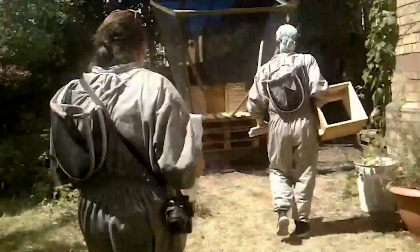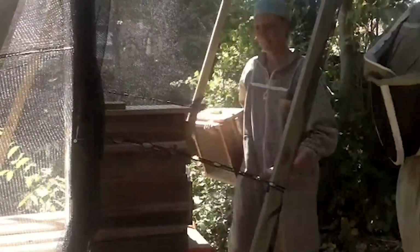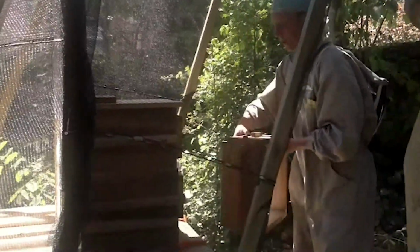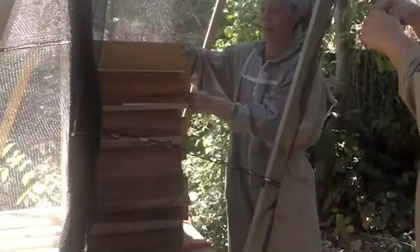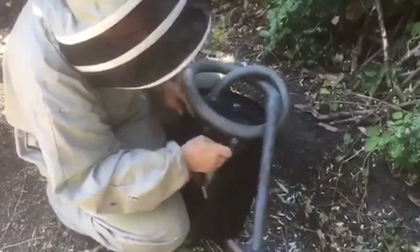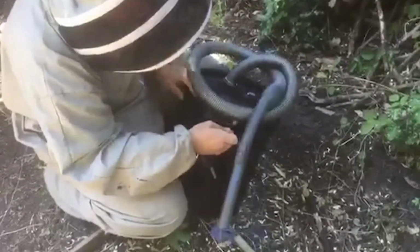Bees are moving into their new home. Right here. Welcome to the new home. So here we go. The bee hoover full of bees. And Andrea is hardcore. She's not even wearing gloves. And there is about how many?